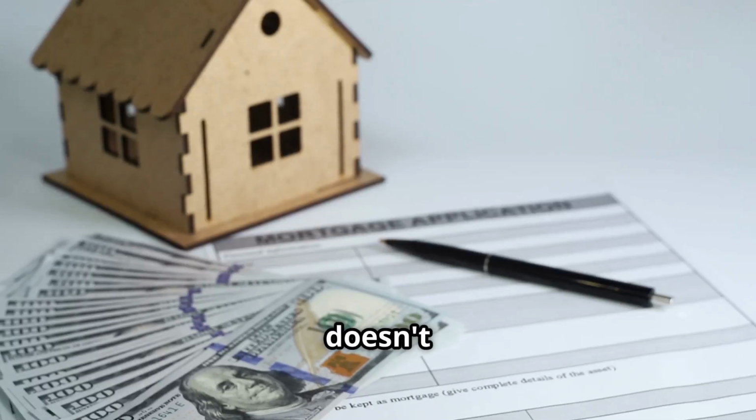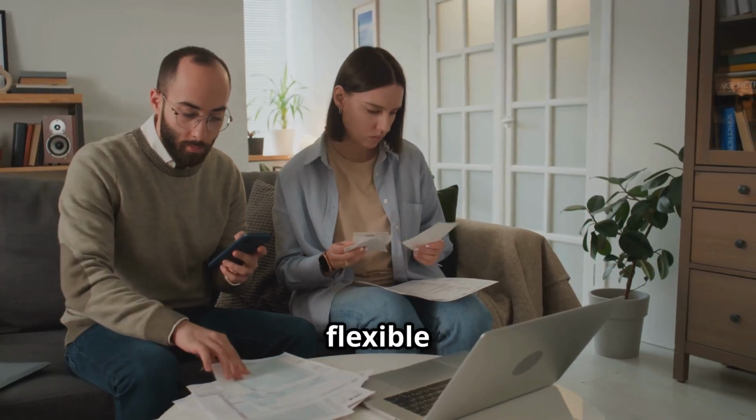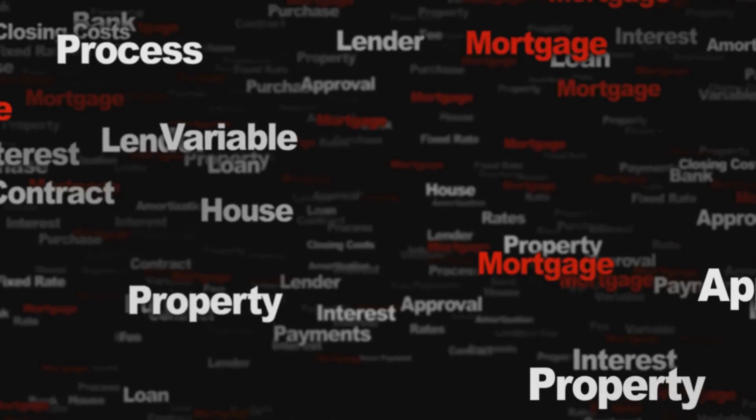A HELOC doesn't replace your existing mortgage. You only pay interest on the amount you borrow. HELOCs offer flexible and low-interest financing.